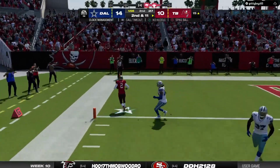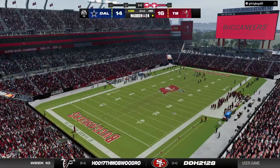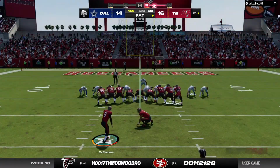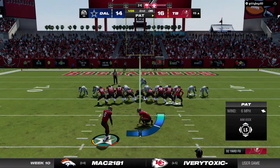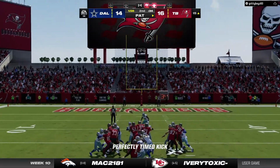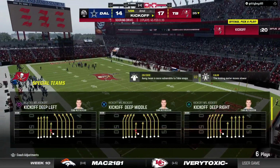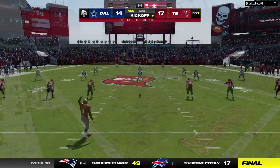Wilson snags it left side. And in for the Buccaneers touchdown. A great play there with his second touchdown here in this first half. And the Buccaneers have moved out in front. Extra point by McPherson, up and good. And it's now 17-14.